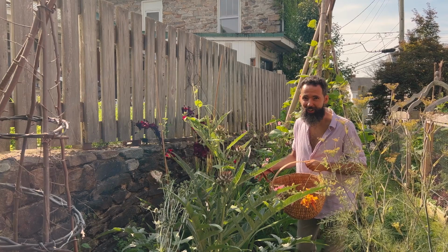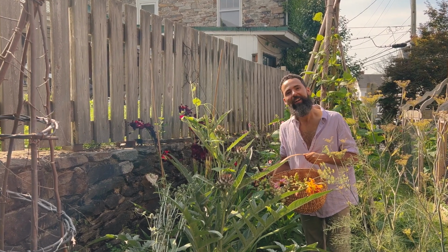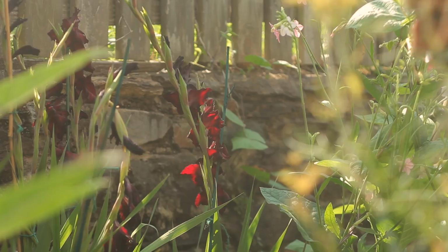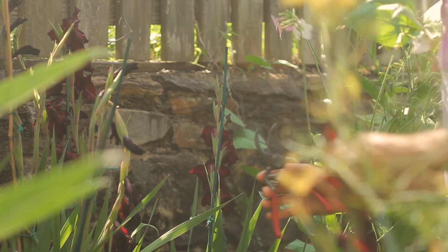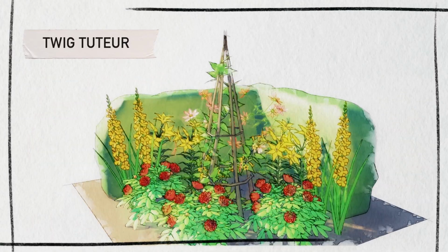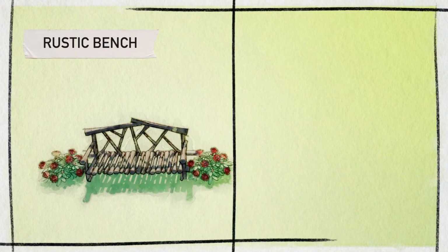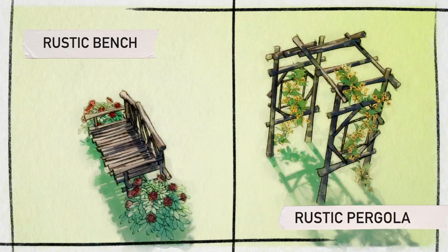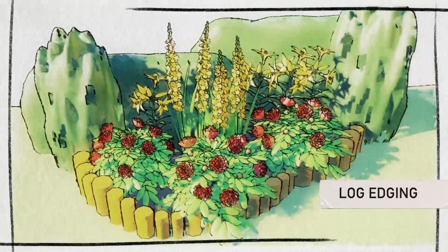Using twigs, logs, and stone as hardscape elements is a surefire and economic way of making any landscape feel more unpretentious and homespun. I have used this in my garden time and again, making semi-permanent structures that are allowed to rot and be replaced. A simple twig tutor can instantly create a humble center point. For a more involved project, branches can be used to create a rustic bench or pergola. Simple cut logs or woven twigs can make for perfectly imperfect garden edging.